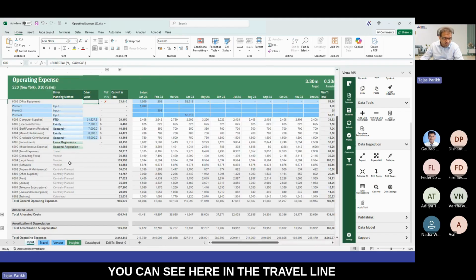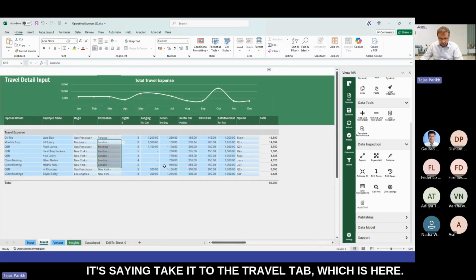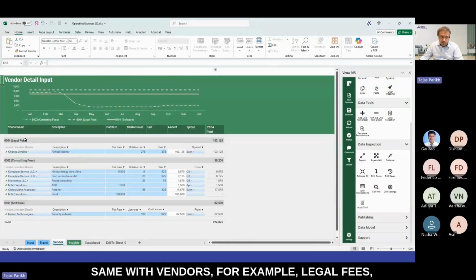So you can see here in the travel line, there is no option to input. It's saying take it from the travel tab, which is here. Okay, same with vendors, for example, legal fees, consulting fees, software fees.